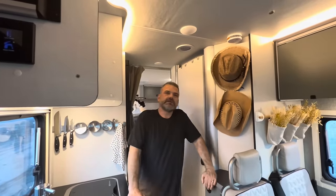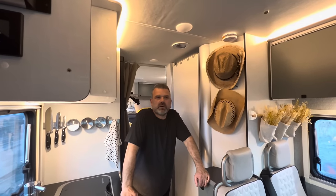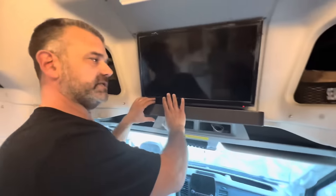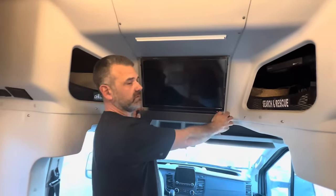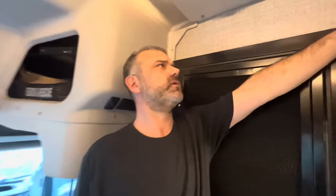We don't tend to use our TV that much. We've attempted to watch a movie a couple times, and it was more annoying. There's obviously some solutions to that. So if you haven't purchased one and you're considering the entertainment package, the Bluetooth speaker, if you just get that, it's awesome. I don't know, the TV's plus minus. I'll let you decide.